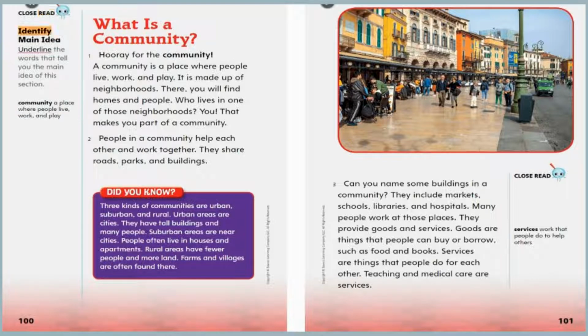Close read. Identify main idea. Underline the words that tell you the main idea of this section. Community: a place where people live, work, and play.